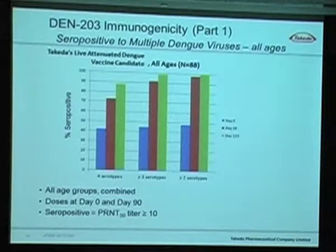And I think you can quite clearly see that more than 80% of subjects were seropositive to all 4 serotypes after 2 doses of vaccine. And greater than 90% of subjects were seropositive to at least 3 serotypes after just 1 dose of vaccine.